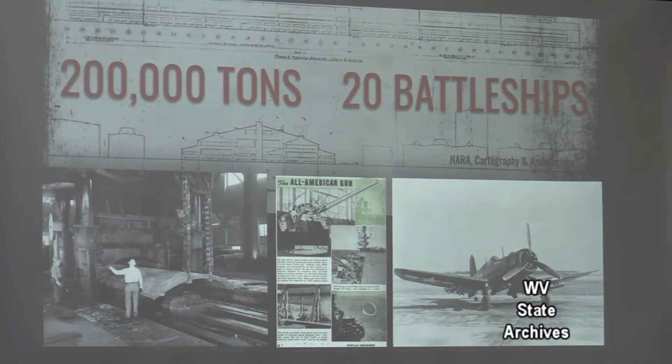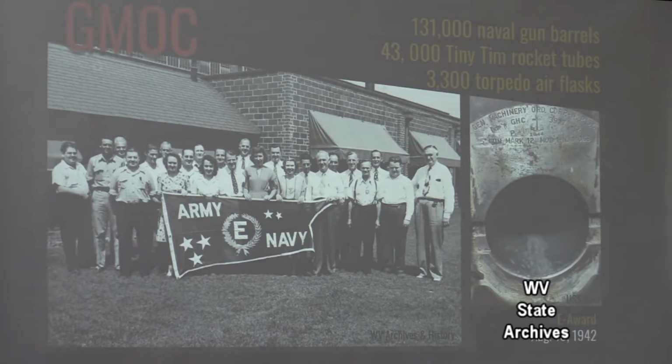By 1943, output at Carnegie, Illinois is 6 times what it was in 1940, and greater than all other naval armor manufacturers combined. General Machinery Ordnance Corporation also outstrips all other manufacturers of naval gun barrels combined, to the extent that we are still finding these gun barrels.